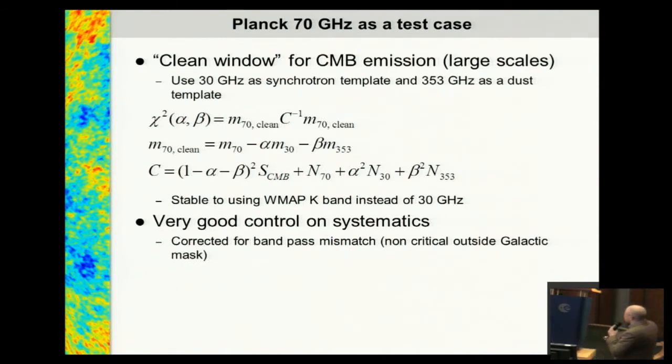So from now on, I'm concentrating on 70 gigahertz as a test case. Why? This 70 gigahertz is a clean window for CMB emission at large and intermediate scales. Okay, you still have to clean the foregrounds. Your window is not perfectly transparent, but it is as far as our sky offers in cleanliness. And so we have played a game, and we use our own low and high frequency channels, 30 gigahertz as a template to remove synchrotron, and 353 to remove dust.